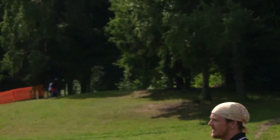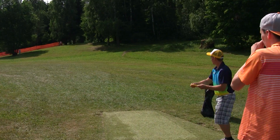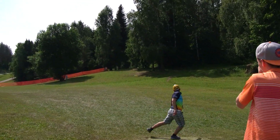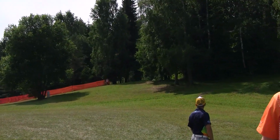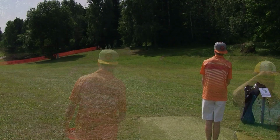And Teemu Malmelin had a pretty nice drive. I think he anteed a little more than he wanted, though. Yeah, it seemed like there was a little bit of gusty wind out there. It did, didn't it? He was getting some elevator action. Oh, it was a little low. You've got to get those antes some height. Yep, they're just going to go right into the ground.